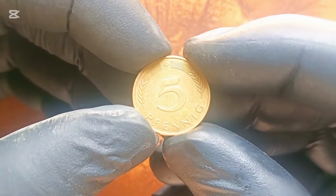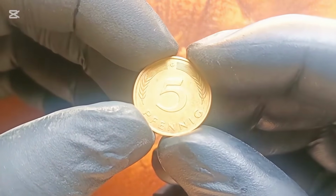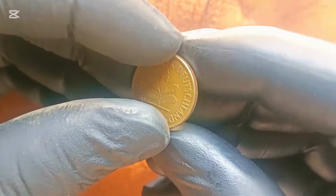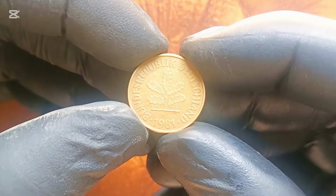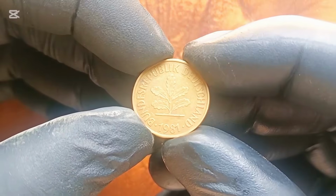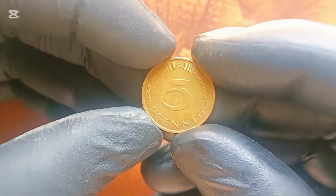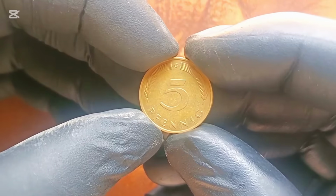Collectors described these coins as having an almost magnetic allure. Their fine edges, lustrous surfaces, and perfectly defined details stood out even among other high-grade coins of the period. What makes them particularly intriguing is the absence of clear records explaining why so few survived. This mystery adds to their charm and fuels speculation about how many more might still lie undiscovered.